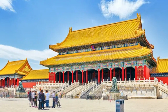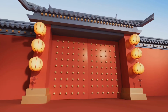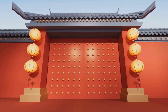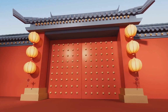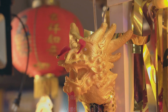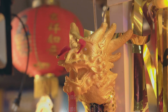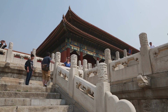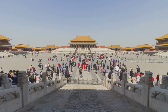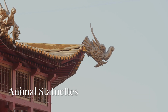The yellow and red color scheme. The main colors of the Forbidden City are yellow and red. The walls, pillars, doors, and windows were mostly painted in red, which is regarded as a symbol of good fortune and happiness in Chinese culture. During the Ming and Qing dynasties, yellow was a symbol of supreme power and only used by the imperial family. If you climb up to the top of Scenery Hill in Jingshan Park and overlook the Forbidden City, you will see an expanse of yellow glazed tile roofs.